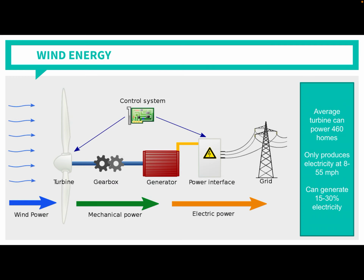We're going to cover wind energy. Wind energy is taking wind power and converting it into mechanical energy through the turbine into a gearbox, which gets turned into a generator and eventually into our electric power. Pretty similar to a hydroelectric dam.